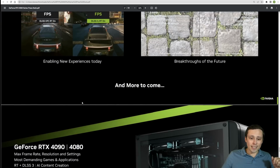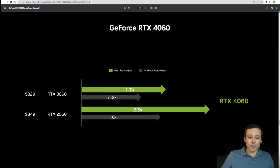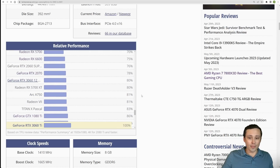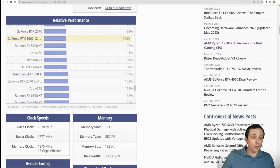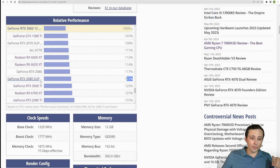So let's look at the 4060 real quick in terms of what it's up against, right? So if we're talking this 20% performance uplift from a 3060, where does that put it? So the 3060, if we click on that and set that as the baseline, so 3060 12 gigabyte as the baseline performance. Again, this chart not being 100% perfect, but if we go up 20% from here, that's going to be putting it very, very similar in performance to a 2080 Super, at least at the 1080p resolution this was tested at. It'll also be pretty close to a 2080, probably a bit faster than a 6650 XT.